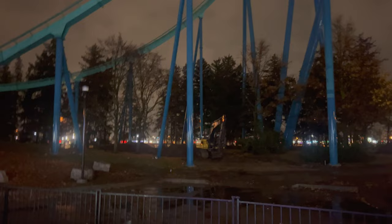Exactly. Oh, guys, look, there's an excavator out front by Leviathan. They're getting rid of it, it's going away. My camera's not focusing, it's so blurry. But it's gone. Goodbye, Leviathan. It was nice knowing you. That was a joke. Yeah.